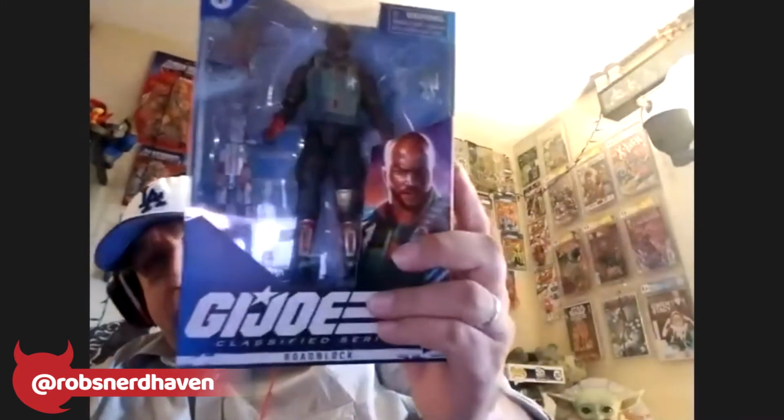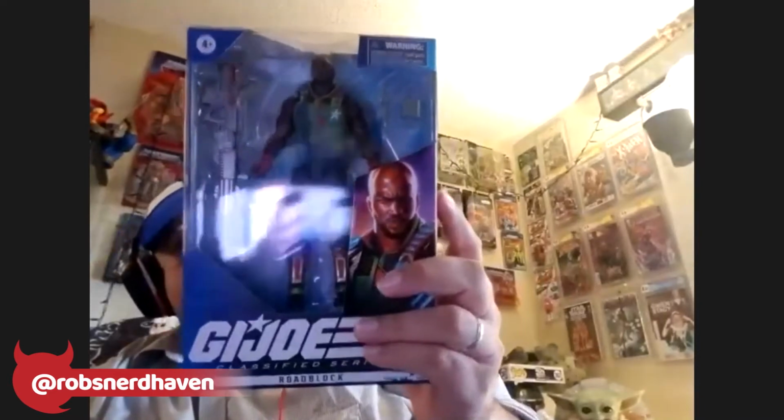So I got myself my first G.I. Joe 6-inch figure, Roadblock. They just started the line with the first 5 figures: Roadblock, Scarlet, Duke, which is on its way to arrive tomorrow, Destro, and Snake Eyes. There are actually 2 Snake Eyes, a regular one and the Hasbro Pulse Snake Eyes, so there are 2 variants. That's the first one.